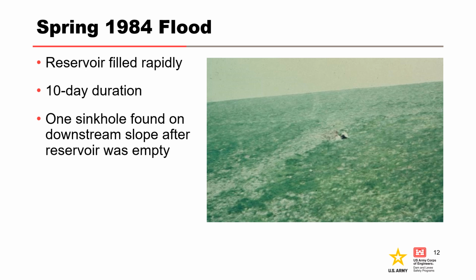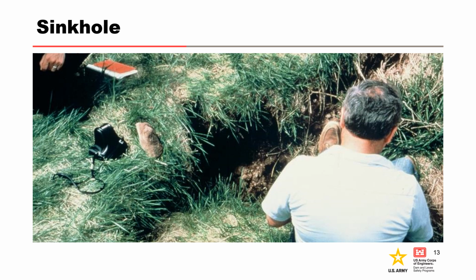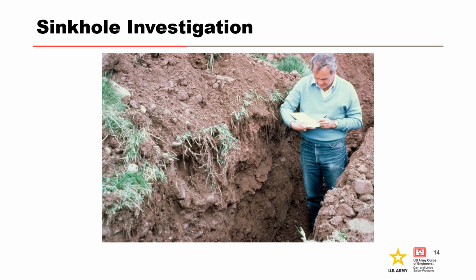A large flood event rapidly filled the reservoir behind Brodhead Dam on April 18, 1984. On May 4th, a large sinkhole was observed at Station 4+13 on the downstream side of the embankment, about 160 feet downstream of the center line. The sinkhole was about 6 feet in diameter and 4 feet deep. The sinkhole was investigated using a backhoe.